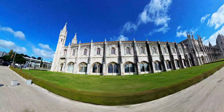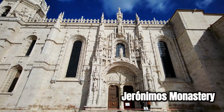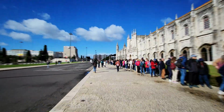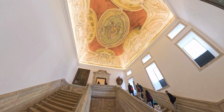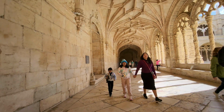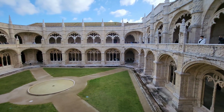Jeronimo's Monastery is a national monument and renowned for its richly decorated Portuguese Gothic architecture. It opens at 10 a.m. and the lines can get long in the afternoon. It is included in your Lisboa Pass, otherwise the tickets are €15 per adult. With the Lisboa Card, you do not have to wait in line at the ticket office. This is a UNESCO World Heritage Site constructed during the Age of Discovery in the 16th century.